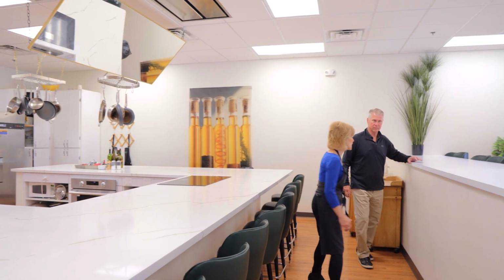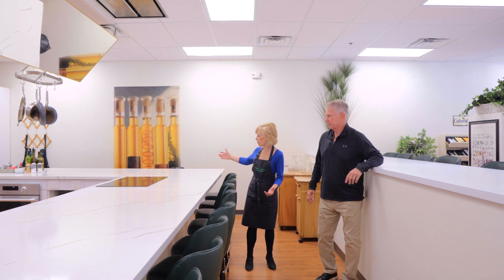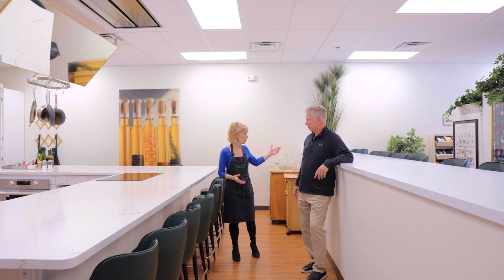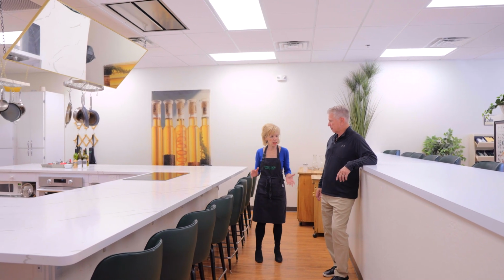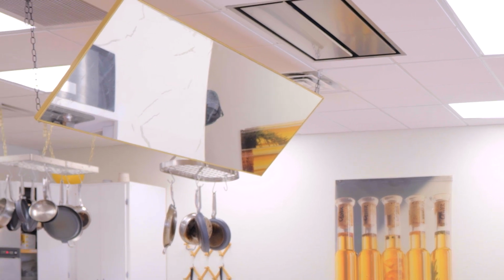So, Scott, this is where we hold all of our classes. We've got seating down here all the way around this U-shaped counter, and then we've got additional seating up here on what we call the balcony. So you can get a little bit higher up if you like. There's a mirror right there so you can watch the chef.